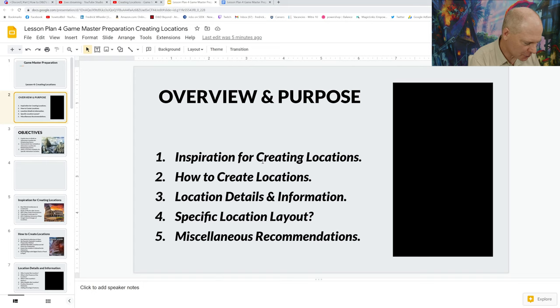Okay, so inspiration for creating locations. How to create your location. Location details. Details and information. And four would be specific location. So this is not going to take me very long to get through these session notes that I've created, which means we're probably going to be able to add a lot of new stuff in here. I don't know necessarily if it's exactly what I think we need to have out there, but we'll see.